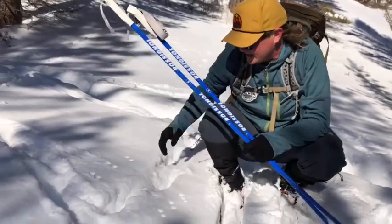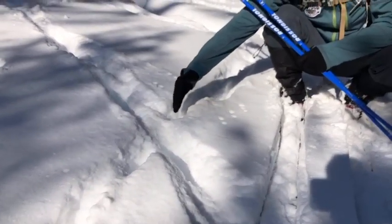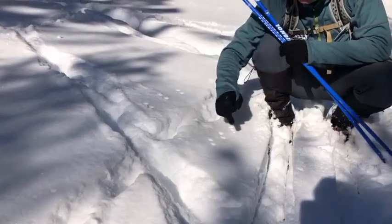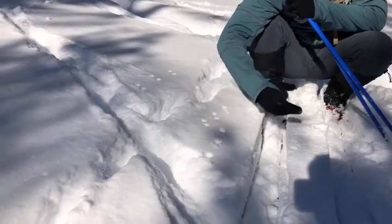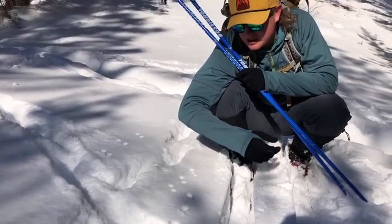Right here we've got telltale sign of a coyote. Well, maybe more so a canine. I can assume by size that it's a coyote. However, canines generally leave a 1-1-1 register. It's a trotting gait. They're double registering, stepping twice in the same hole to conserve energy.